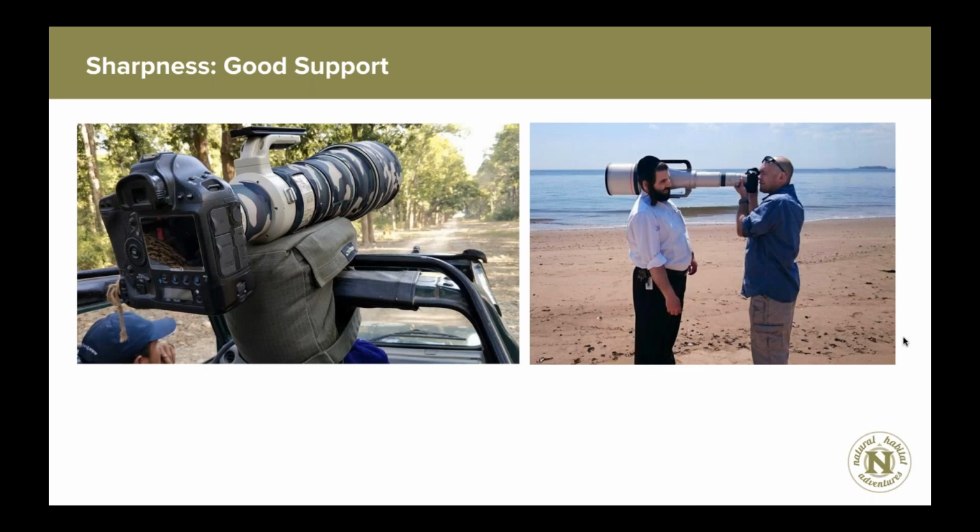Another very important factor for getting good sharpness is good support. Now, most of us shoot our wildlife pictures with long telephoto lenses, because our subjects are usually far away. And this applies even to the so-called bridge cameras, or prosumer cameras, which might not have a humongous lens attached, but might have a telephoto capability of, say, 120 times or so. That also requires good support.